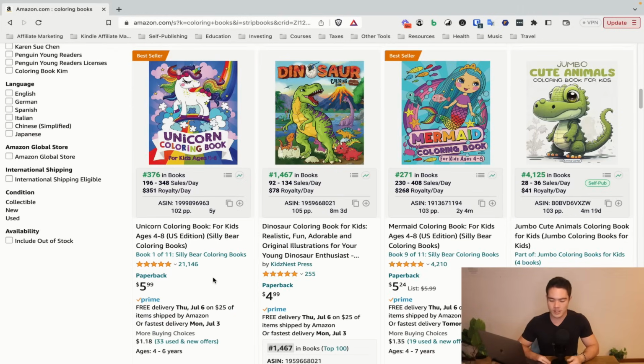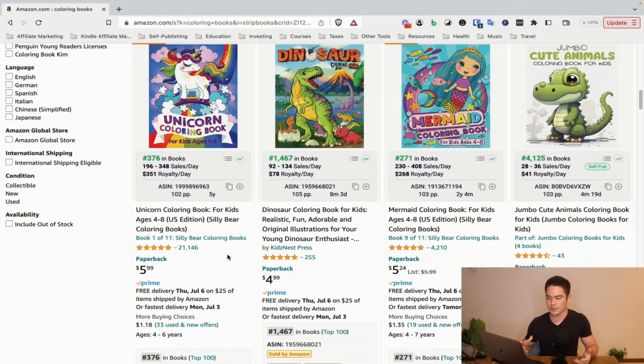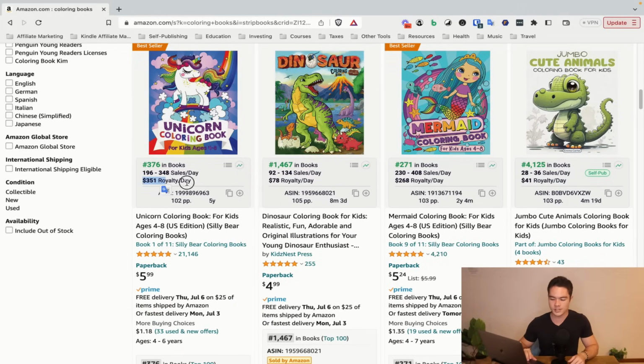Next, let's look at some coloring books. So these are some examples of coloring books that you can create. This book is making $351 a day in royalties. This dinosaur coloring book is doing $78 a day. And this cute animals coloring book is doing $41 a day. So you can also see that coloring books are very, very profitable.